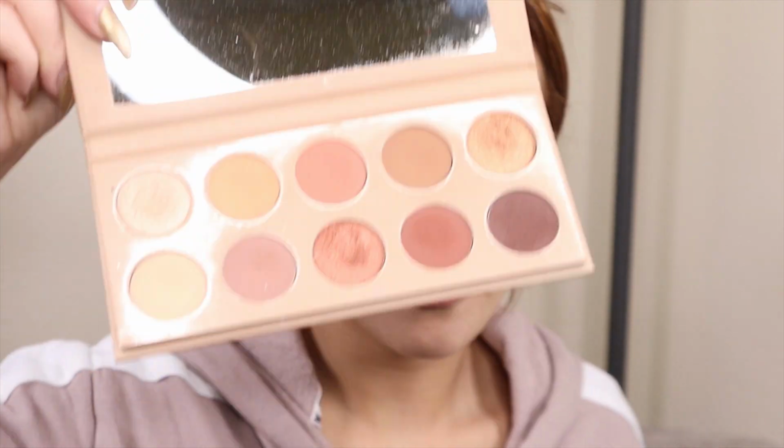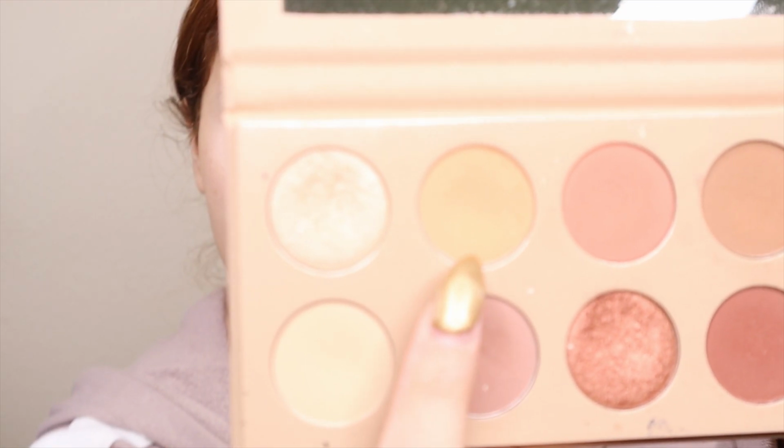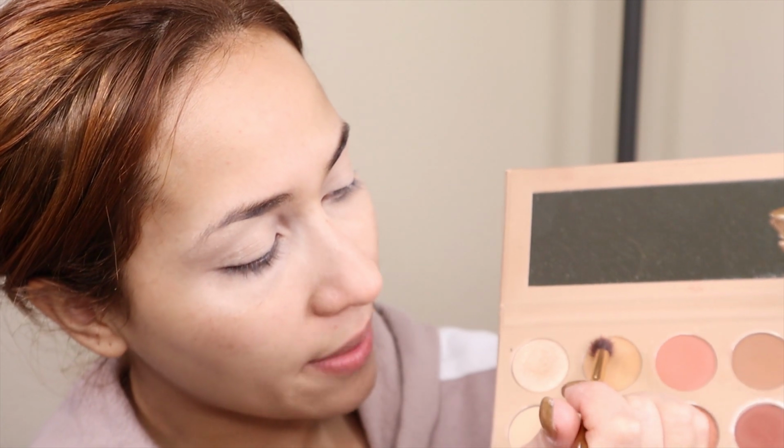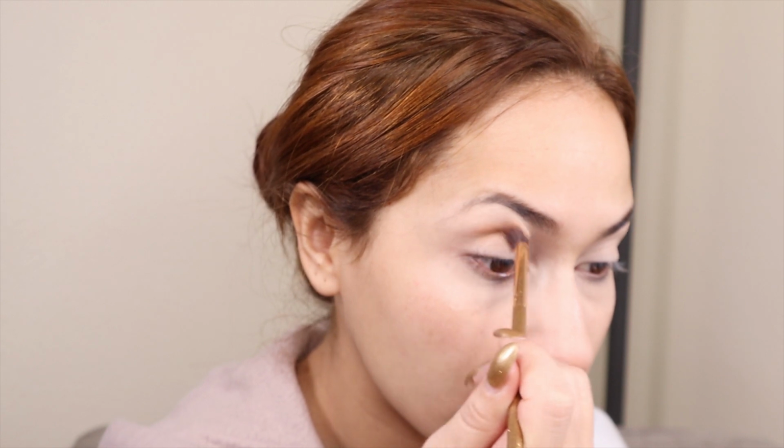So I'm gonna first start off with the classic palette and go in with the color Calabasas, this one right here. Now I'm just gonna take a Luxie brush. It is the Luxie 121 brush and go in and start with this one as my transition shade. Now these ones, when you tap them, a lot comes out, so you don't need that much, so just lightly tap. And I'm gonna place it right here and then just go in circular motions as I bring it in towards my brow.